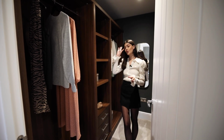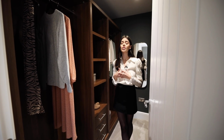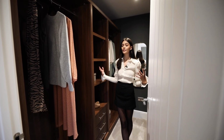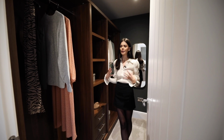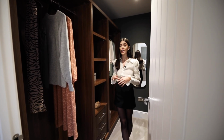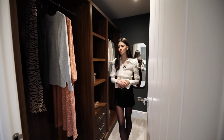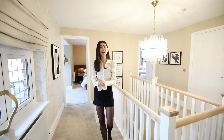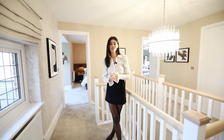So this again just follows through with the whole feel of it being such an impressive, luxurious property. Just having that walk-in closet for a lot of people, me included, is an absolute dream. So I just think this is amazing. It really does give that super high-end feel to the property. It's so impressive. And like I said, we are at Ash Holt, 8 miles away from Nottingham city centre.